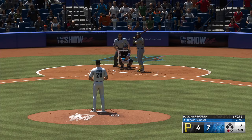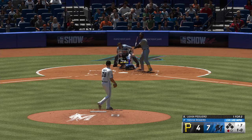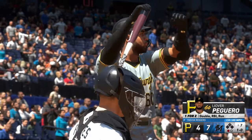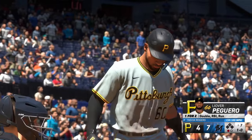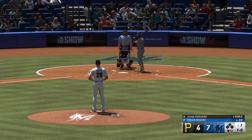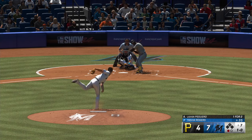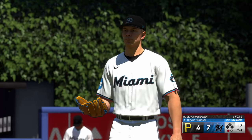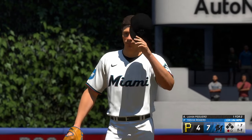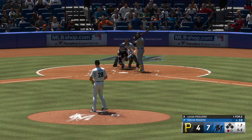So next to the plate for Pittsburgh, Leover Piguero. That misses. 1-0. Bases empty, one away here in the top half of inning number 7. Now 1-1. This is a very important inning here. After scoring all those runs, you want your pitcher to come out and just mow them down. The offense has worked hard. It's shut down inning time.